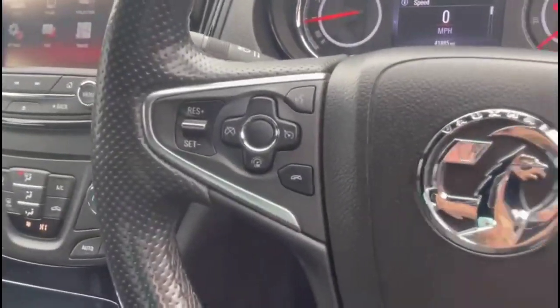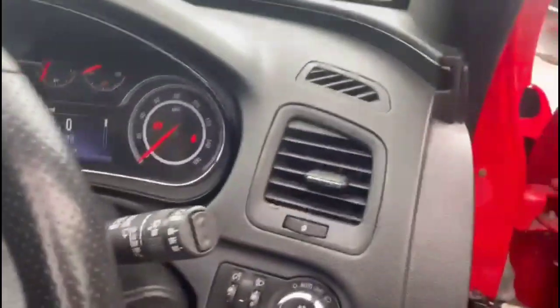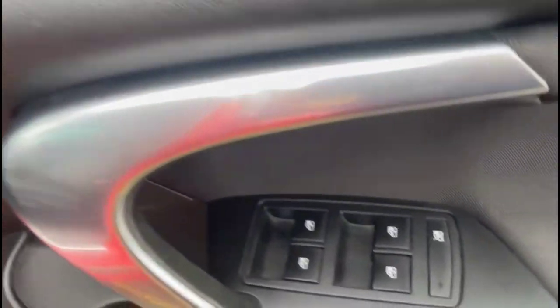multifunction steering wheel with cruise control plus audio and Bluetooth controls and central display in the dashboard, automatic lights, electric mirrors and front and rear electric windows.